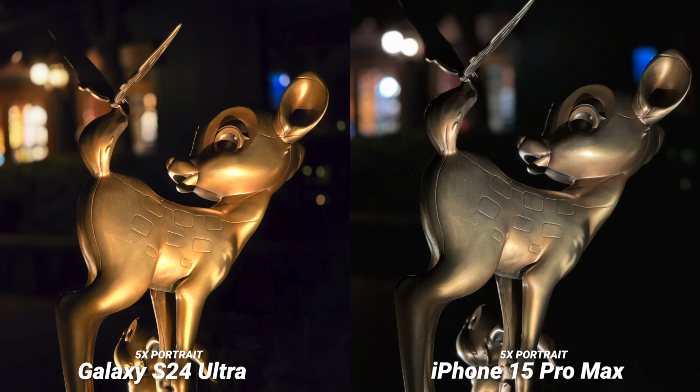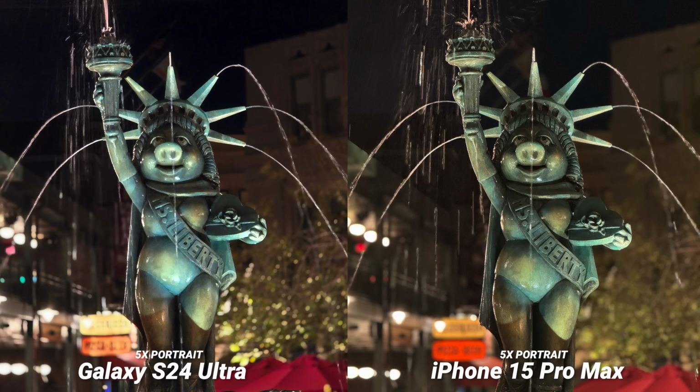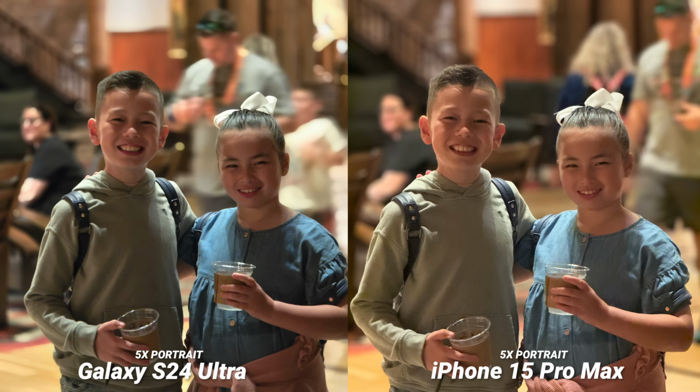The bigger sensor really helps. There's also no night mode on the portrait mode for 5X lens on the iPhone. So when it gets super dark, it just gets worse. So I hope Apple enables that night mode on the 5X lens in the future for portrait. Now, this wouldn't be a camera comparison if the iPhone didn't sometimes create the better 5X portrait shot. This is one of them, and in this scenario, the differences don't look as drastic, so it will depend on the amount of lighting, but the Samsung takes the win on the 5X.